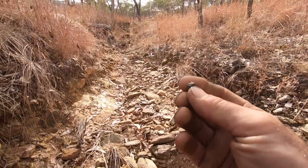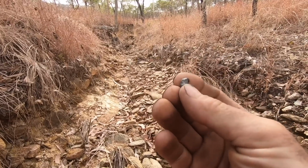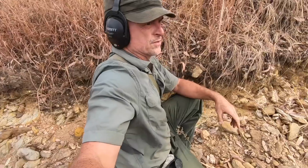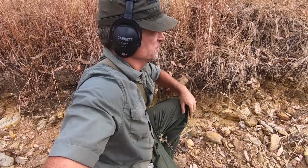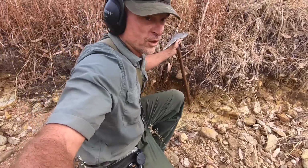Well, we know there's targets here. If a gold hunter would have heard that, they would definitely have dug it and put it in the pocket. We'll work this a little bit longer since we got a target out of here. And as soon as they start saying boo, we'll go, because they're right over the hill. They probably don't know I'm here though, so be quiet. I don't want them to call me back yet.